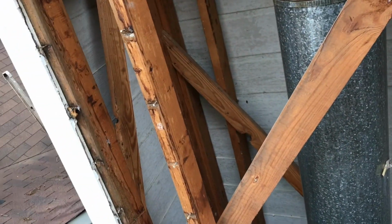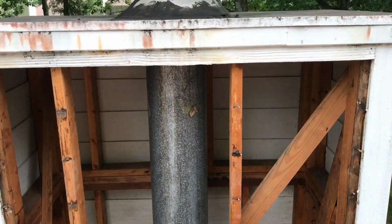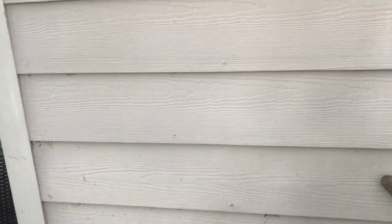Hopefully zoom out just to get an idea. So I cut the bottom boards there. So that's the inside.